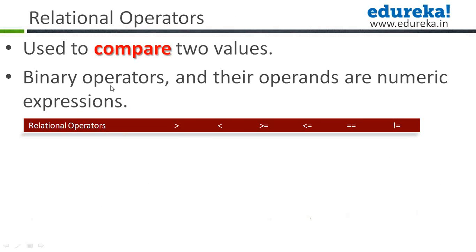Moving on, we come to relational operators. They are used to compare values. These are also quite easy. That is, when you have to check whether x is greater than y or not. This is for x less than y or not. Greater than or equal to, less than or equal to. This is the equivalence operator. Whenever you have to compare values, whether they are equal or not, you will be using the equivalence, that is, the double equals operator. The not equals operator will check whether the value is not equal or not. So these are some general operators.